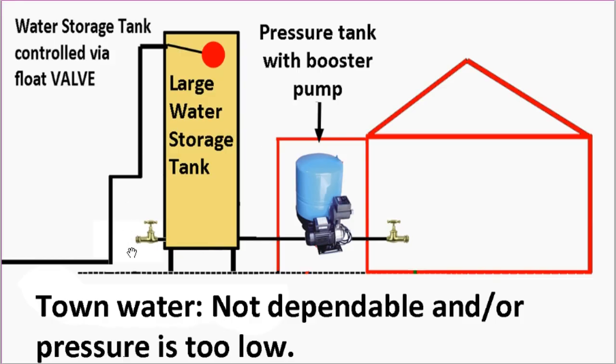For example, here's a water tank being used with a town system, and this town water we're going to assume is not dependable and or the pressure is too low. So when the town water is available, it goes into this large water storage tank. If the town water becomes disrupted, you still have all the water in this storage tank, and from the storage tank it goes to the house via this booster pump. Even if the electricity goes out or the booster pump breaks down, you still at least have water available to you through this faucet on the side of the water storage tank.